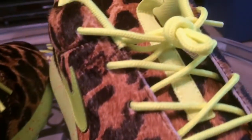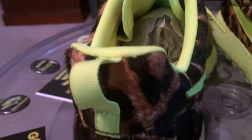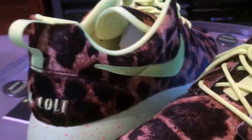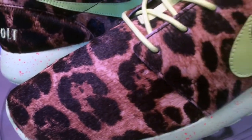A little bit of a limited area where you can work on a Roshe. There's not much to the shoe. So that's the downfall there. So they're okay. I like them. I think they turned out very well. But at the same time, they're not overly exciting to me at the moment.